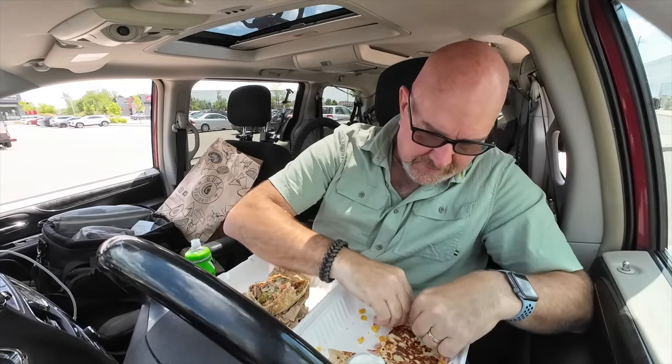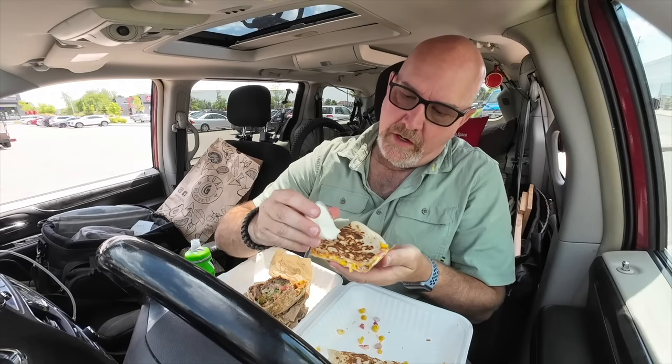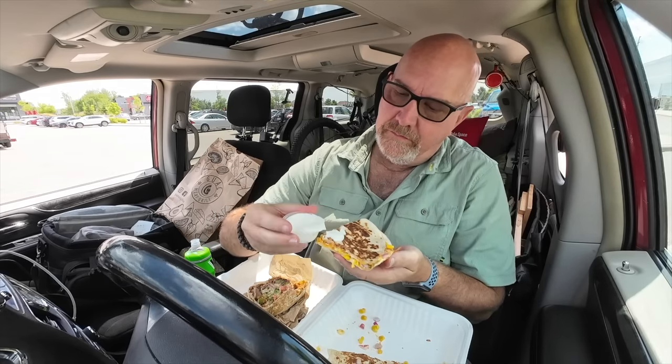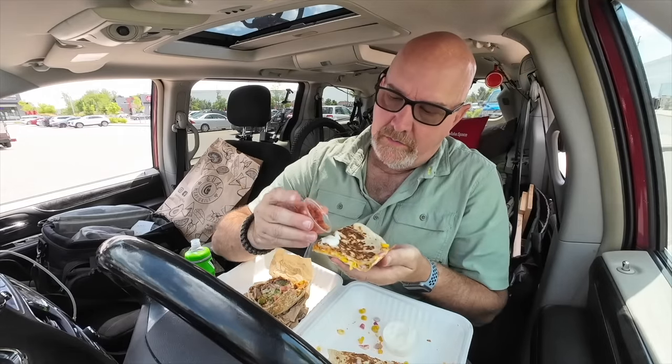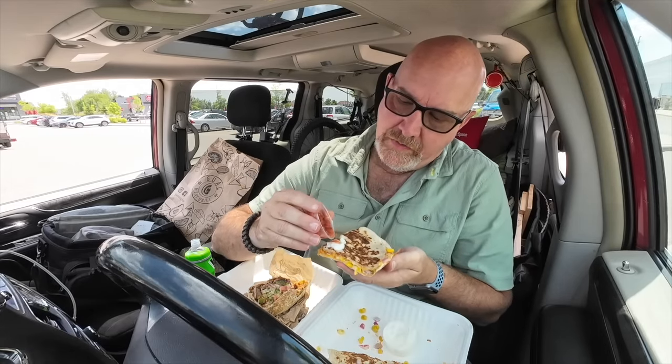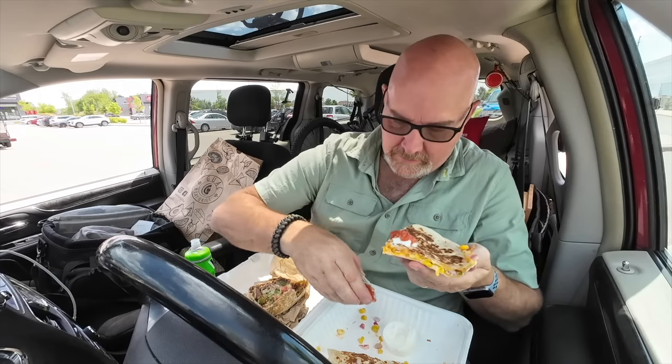Let's quickly have another one of these quesadillas. And this next one's a big one, so I'm gonna try a different way here. I'm gonna try putting a little bit of the sour cream on there. There we go, this is working. This is definitely working, easier to eat. Got a little bit of that juice. There we go, that's better. That's probably how you're supposed to eat it, right?